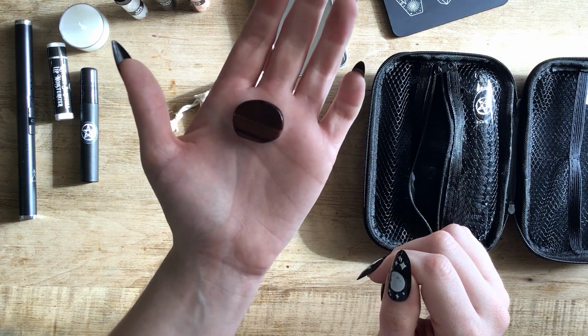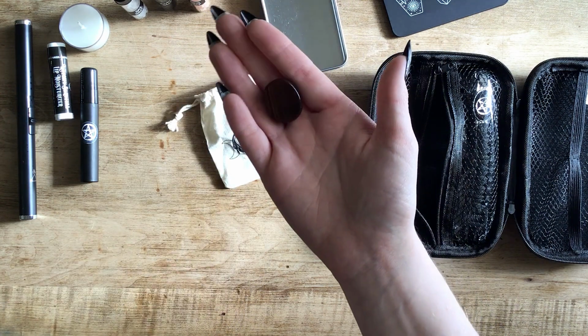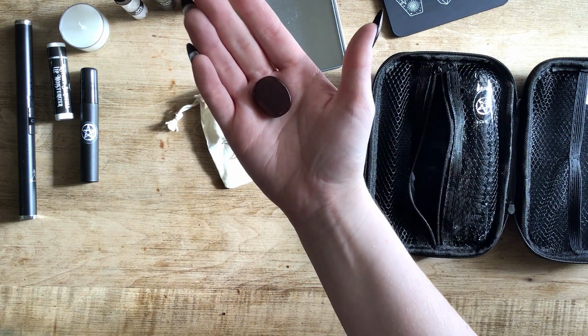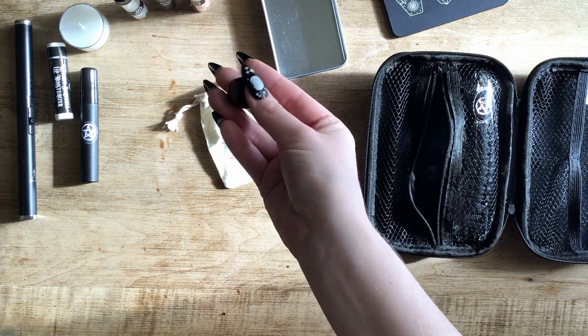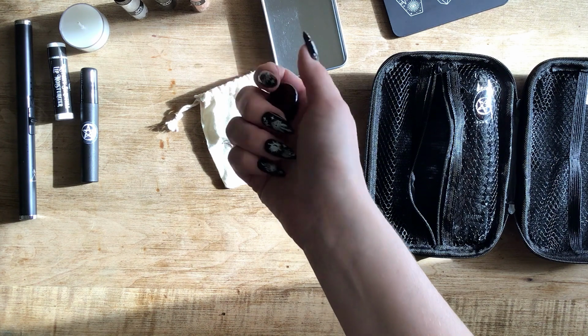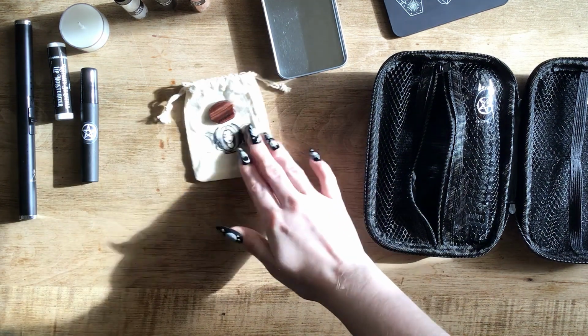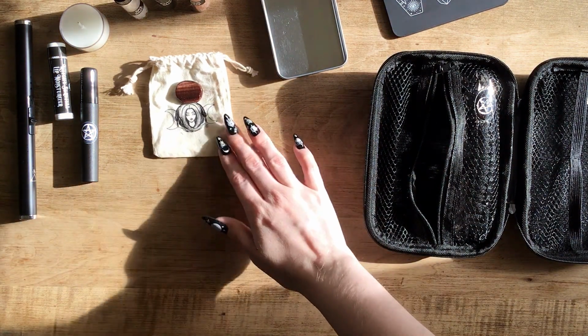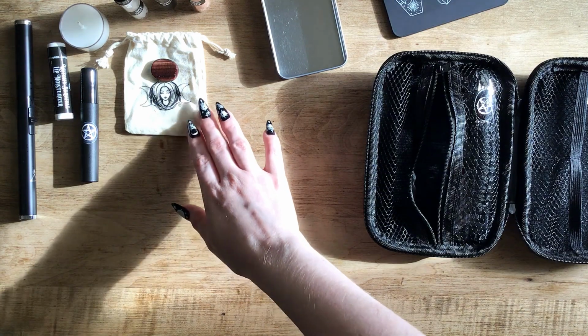I had 2 red tiger's eyes growing up that I always had with me. And anytime I went anywhere with family, I always had it in my pocket to give me some extra courage when I was nervous. So red tiger's eye means a lot to me. So I love that. Oh, and the way it looks in the sun. Cute.